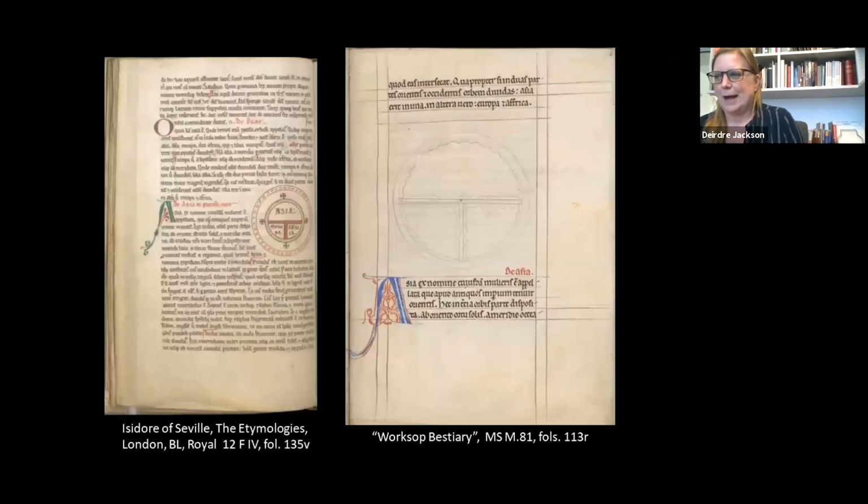An unfinished map is shown on the right here. In the Worksop Bestiary, we have an unfinished map. It's drawn in lead point, but it hasn't been painted in. It illustrates a geographical treatise that is included in the bestiaries, another indication of Western interest in distant lands. Both the treatise and the map were derived directly from a copy of Isidore of Seville's Etymologies, his famous encyclopedia, which I'm showing you here.